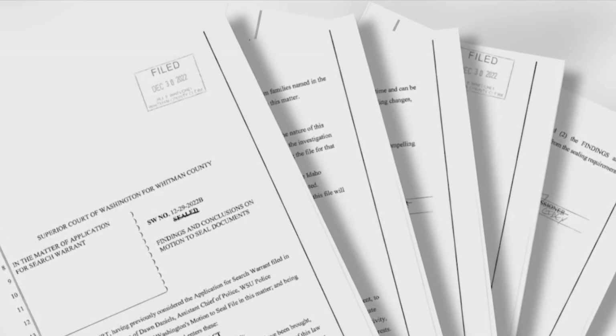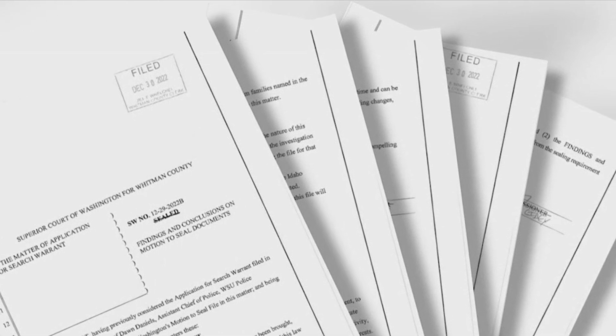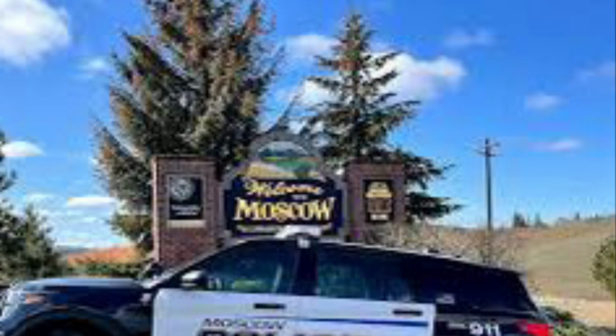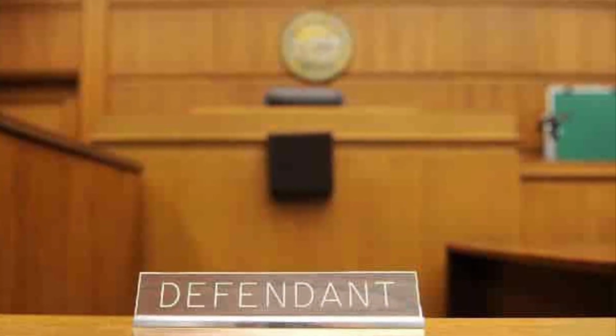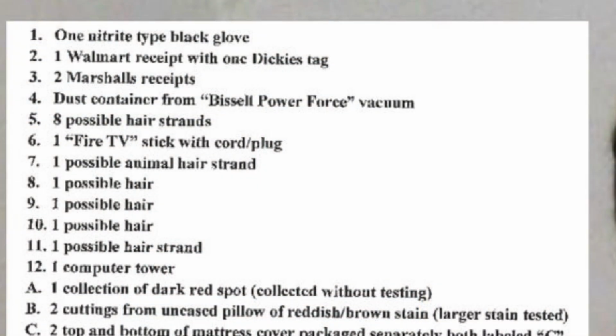This search warrant was originally supposed to be sealed up until mid-March. The police did not want the evidence to come out and somehow affect the case, and it was also stated in there that it could possibly put some law enforcement in danger, which caused a lot of speculation online and from family members that there was another co-defendant that we didn't know about yet. Well, in a surprise move, they released the documents. So this is what we found.